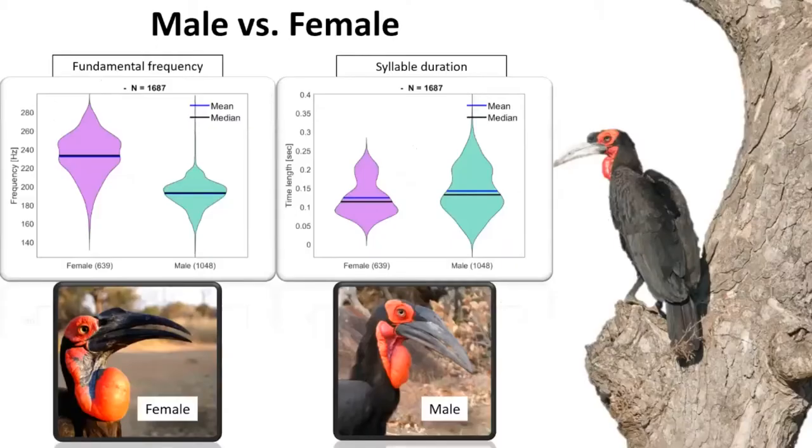We then looked at whether there were any differences in the calls of males and females, since it might provide more information on group composition. What we found is that there is. In the graph on the left here, you can see in the pink the female calls, and in the turquoise the male calls. On the y-axis we have the frequency, and you can clearly see that the female calls are at a slightly higher frequency than those of the males. The picture on the right is very similar, except it shows the length of the calls. There isn't much of a difference, maybe slightly longer calls in males.